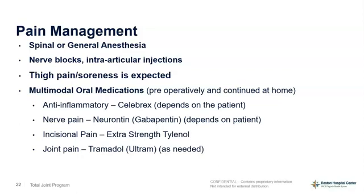Pain management. You will have either spinal or general anesthesia. Nerve blocks and other medications are administered during surgery to help with pain. Thigh pain and soreness is expected after surgery. There is a preoperative cocktail of medications given to help with postoperative pain. The listed medications are the usual meds used. Some, such as the Celebrex and gabapentin, depend on the patient and their medical history whether they are administered or not.